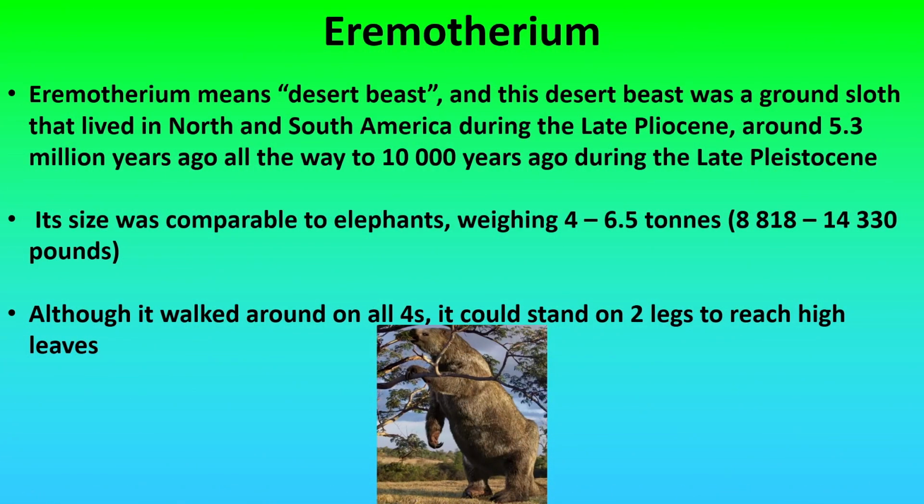Next is the Eremotherium. Eremotherium means desert beast, and this desert beast was a ground sloth that lived in North and South America during the late Pliocene, around 5.3 million years ago, all the way to 10,000 years ago during the late Pleistocene. Its size was comparable to elephants, weighing 4 to 6.5 tons. That's 18,818 to 14,330 pounds. Although it walked around on all fours, it could stand on 2 legs to reach high leaves.